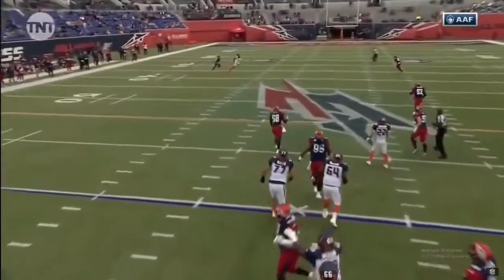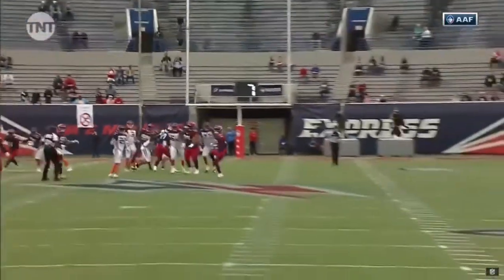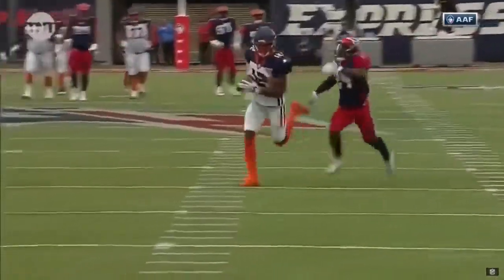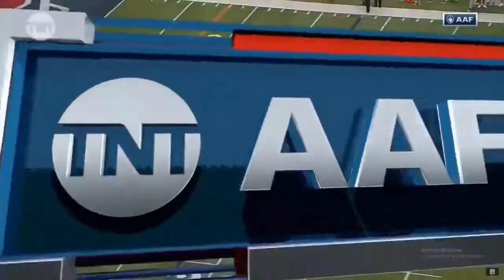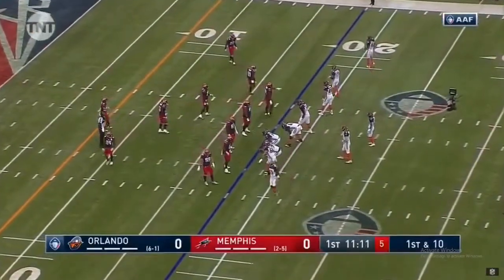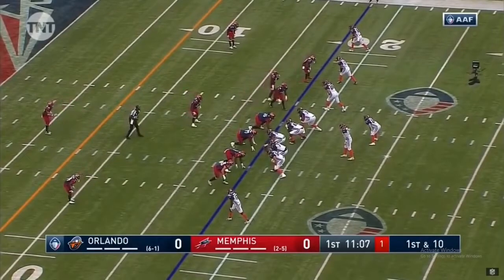That's exactly what you want as a quarterback. You want the ability to step up in the pocket, have no one around you, and then nobody in center field either, so you can throw yet another laser like he's done all season long. And they've been doing that all season long. Johnson coming into the game with 37 catches for 552 yards.